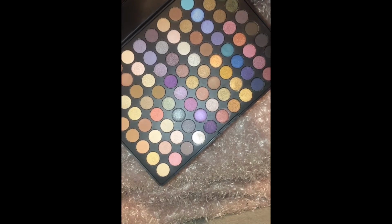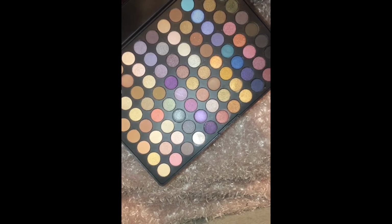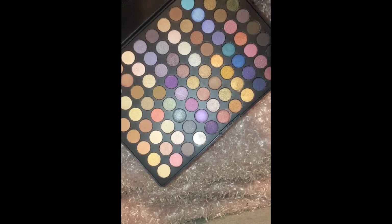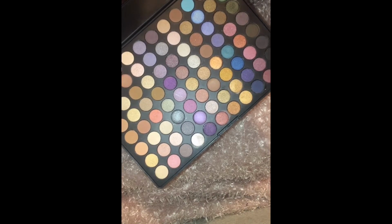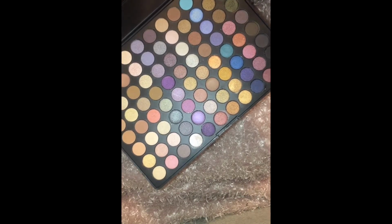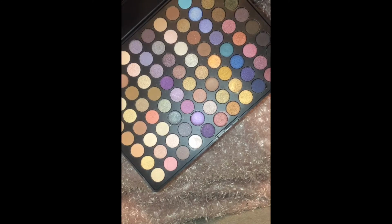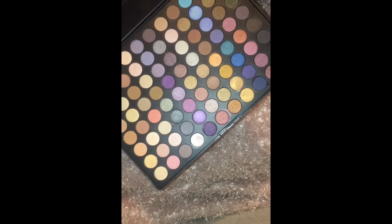This is one of those palettes that you use when you aren't into makeup and you just start wanting to play with eyeshadow. I think it's that beginner palette. So I'm definitely gonna give this to my sisters because there's no way I'm getting any use out of this palette, and I feel so dumb for wasting my money on it. So yeah, this is goodbye to this palette.